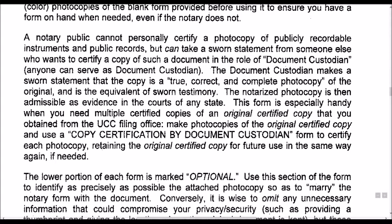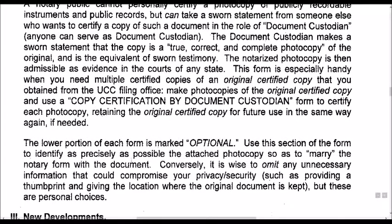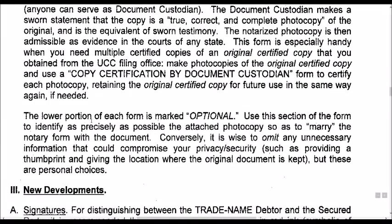Make photocopies of the original certified copy and use a copy certification by document custodian form to certify each photocopy, retaining the original certified copy for future use in the same way again if needed. The lower portion of each form is marked optional. Use this section of the form to identify as precisely as possible the attached photocopies so as to marry the notary form with the document.